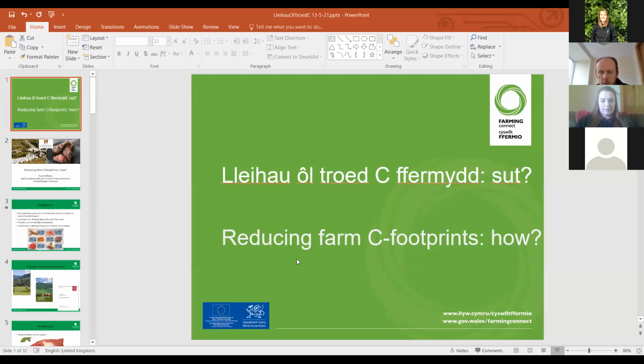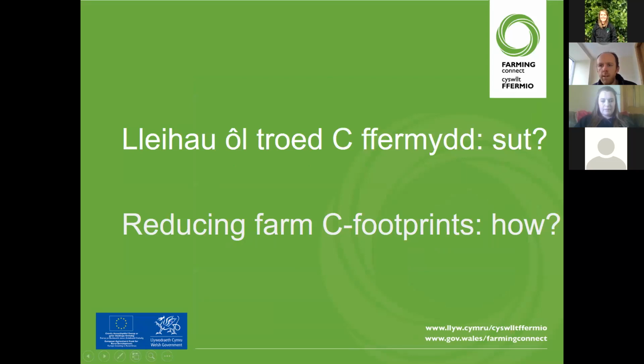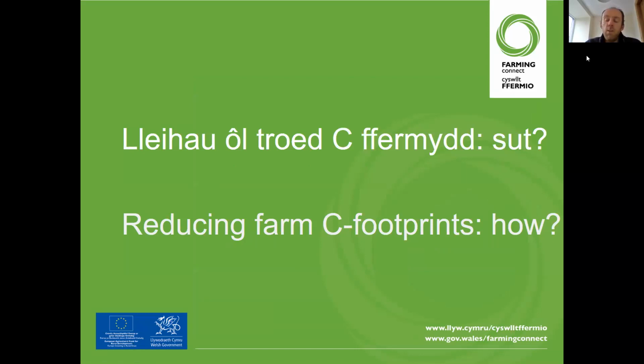So, as Gwawr mentioned in her introduction, the focus of this evening's webinar will be how we can reduce the carbon footprint on farms. As we'll see as the presentation progresses, there's a combination of methods. There isn't just the one silver bullet, the one thing that everyone can do tomorrow morning or next year. Everyone starts from a different place and different methods apply to different farms. But one of the important things to remember this evening is that there is something that we can do on all farms. And hopefully we'll just focus on a few of the options.